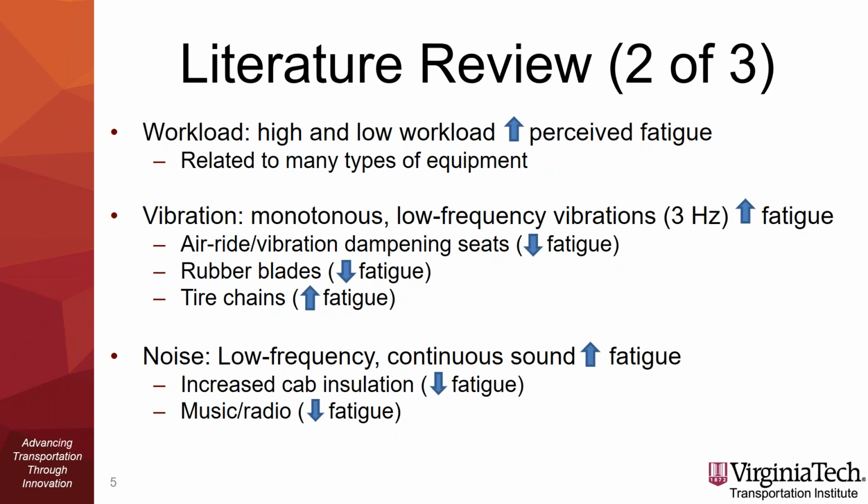In terms of vibration, research has shown that monotonous low-frequency vibrations, typically around 3 Hertz, have been associated with an increase in fatigue. In terms of specific types of equipment, air ride seats or vibration dampening seats, operators do say decrease fatigue. The same with rubber blades, which have been shown to decrease fatigue as well by limiting those low-frequency vibrations that are experienced in the cab. Then also the use of tire chains, because the chains are on the road, they are causing these low-frequency vibrations and therefore increase fatigue.